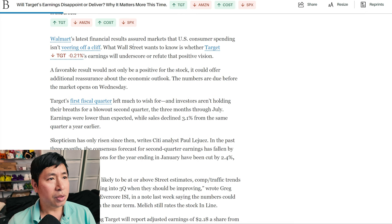Walmart's latest financial results assured markets that U.S. consumer spending isn't veering off a cliff. What Wall Street wants to know is whether Target earnings will underscore or refute that positive vision. A favorable result would not only be a positive for the stock, it could offer additional reassurance about the economic outlook. The numbers are due before the market opens on Wednesday, so that's tomorrow, before the market opens.